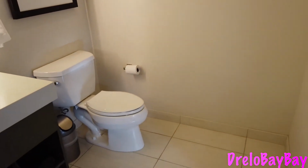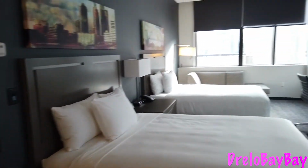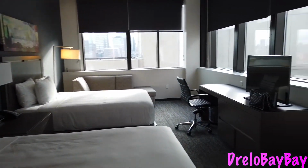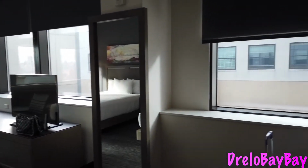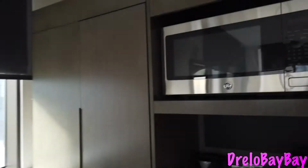And this is the door. And again, I just want to show you lots and lots of space in the bathroom. And then of course, for privacy, you can slide the bathroom door shut. Now, as you can see here, you have your 2 queen beds, and the windows in this room are ridiculous. There's so many big windows. You get lots of sunlight.